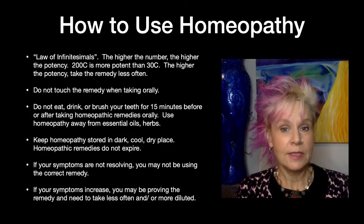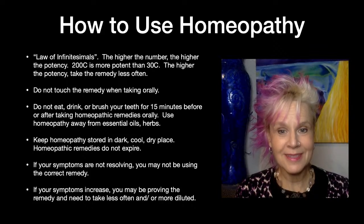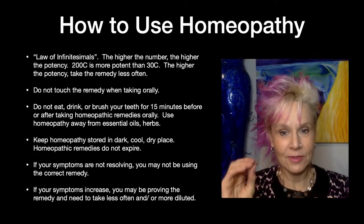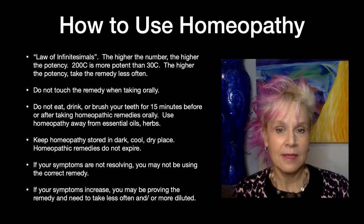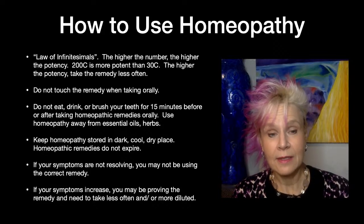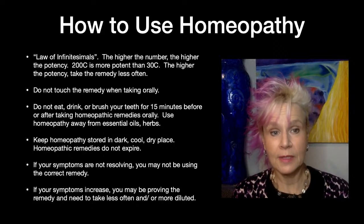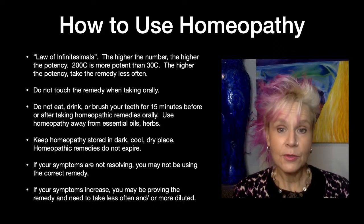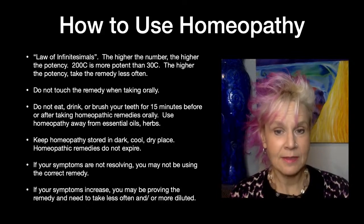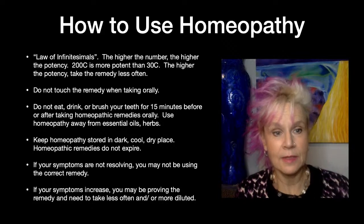You don't want to eat, drink, brush your teeth, or have anything in your mouth 10 to 15 minutes before you take a remedy orally, because it is an energetic remedy. And if you have anything else in your mouth, just like touching it, you're going to affect that therapeutic, energetic process that is going to go on. So you also don't want to take it right away with essential oils and herbs. Same thing, wait. You want to keep your homeopathy in a dark, cool, dry place. I use my second bathroom that we don't shower too much in, and inside the medicine cabinet, I just have my homeopathy in one cabinet. There are no other herbs or oils or anything else in there.